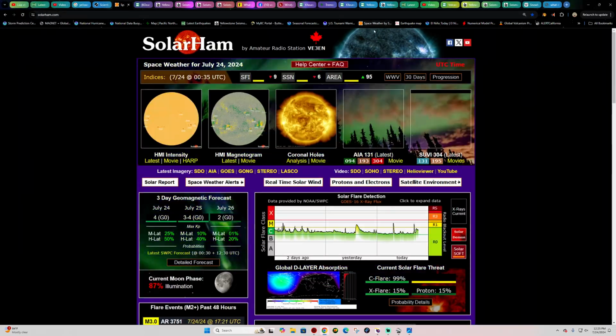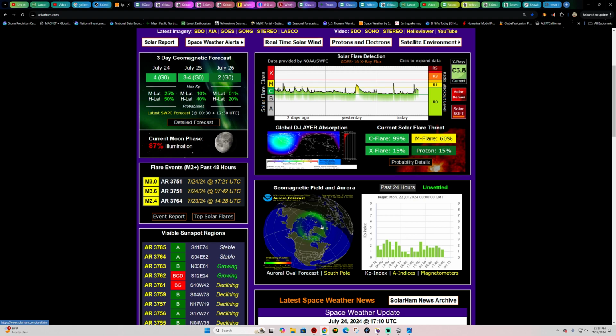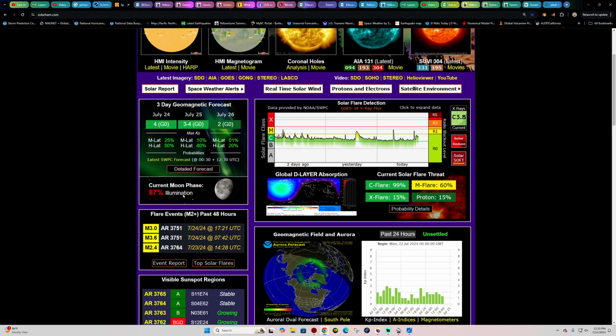Space weather activity, complete dud last night in terms of the G2 class storm that was forecasted there. Goodness, that just completely missed us. I don't even think we've seen anything pop up there from that expected or forecasted G2 class storm. Pretty quiet. Nothing in the forecast for any further aurora events.